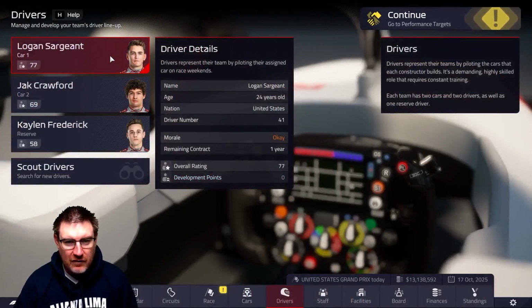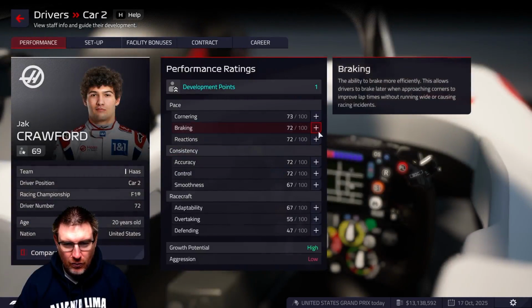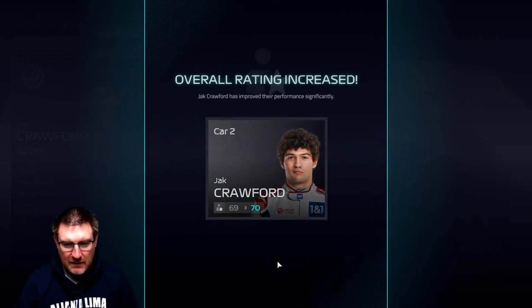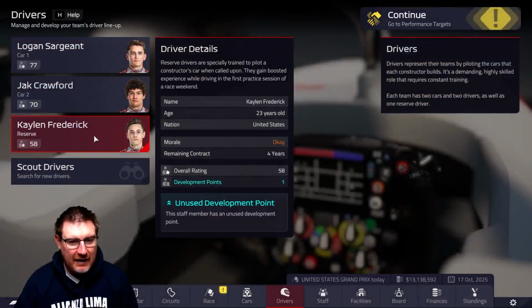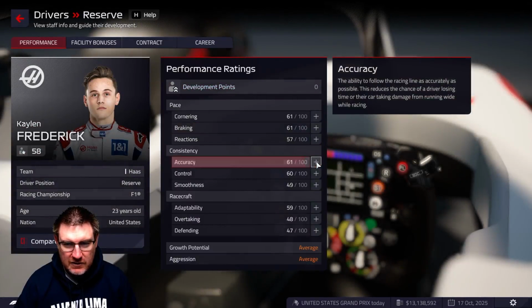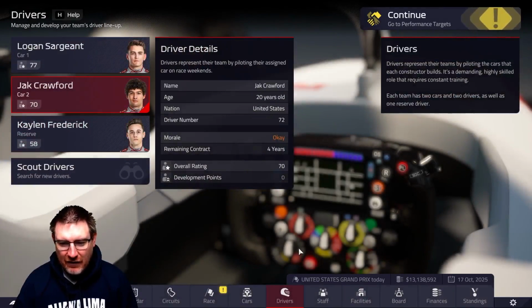So we do have some driver development points. Crawford has 1, which we will go and put into braking, and he becomes a 70 rated driver. Almost makes him Formula 2 quality, doesn't it? So well done to you, Jack. And Kalen Frederick has 1 as well. I mean, I think we could have development points till he's 60, and he would still barely make it to Formula 1 quality.